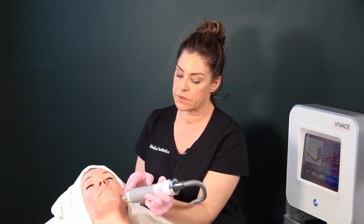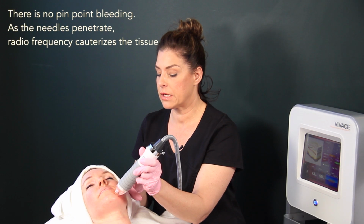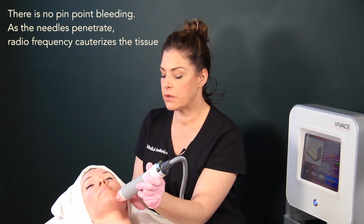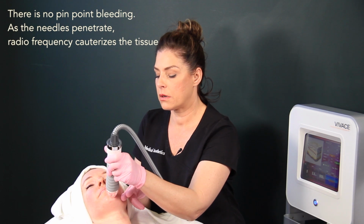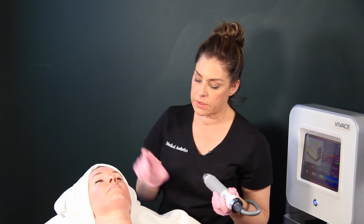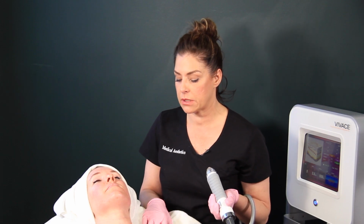Something else you can notice with this procedure: when doing regular microneedling, a lot of times people will get pinpoint bleeding. This is not causing pinpoint bleeding. It is a clean in and out because of the radio frequency and the insulated needle here. You're cauterizing. You're not causing any of that pinpoint bleeding. So you can see a little bit of my track mark as I'm going, and that's all going to fade and that inflammation is going to come down.